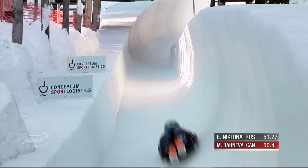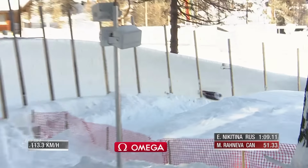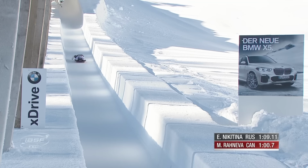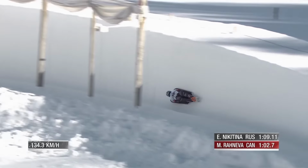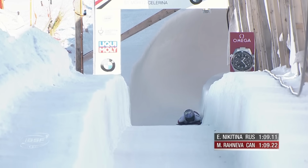Fastest at the bottom was Jacqueline Lurling, 1:14. She's close. This is as quick as the race leader. She's still 600ths out of the lead of Elena Nikitina. One good slide down the track here. Tiny toe steer. 134.3. Avoids the rub, and at the line is 1100ths back.